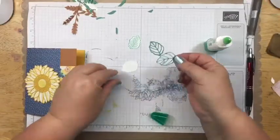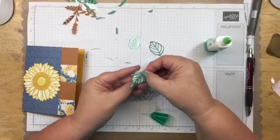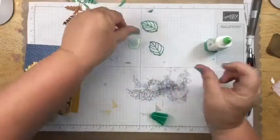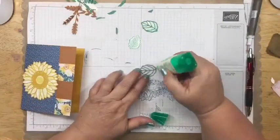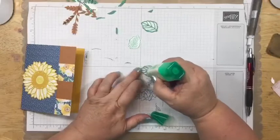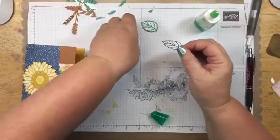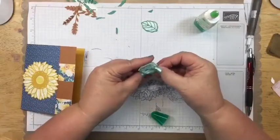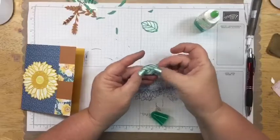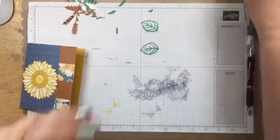But if I had had that adhesive on the back of this, it would have just been so much easier. That one isn't too bad, but can you imagine having to do this all the way around that big flower? Yeah, not my favorite thing to do. That's where those adhesive strips are a lifesaver. Okay, there we go. All right.